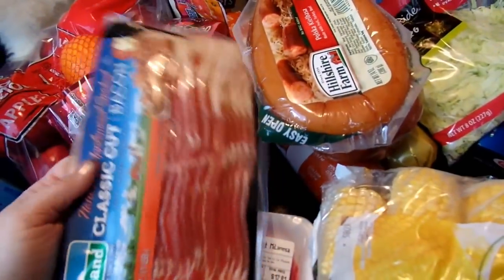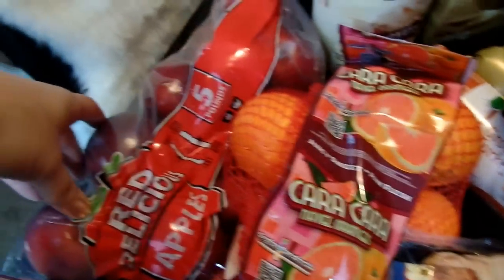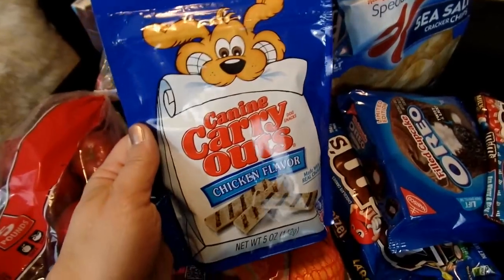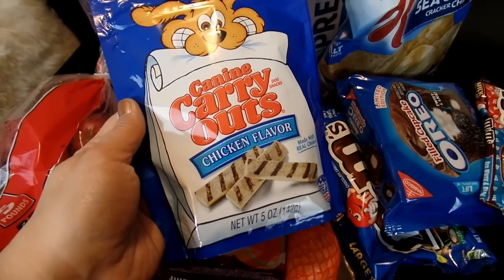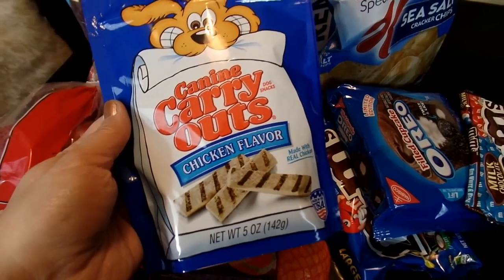And then I got a package of bacon, and a bag of Cuties oranges, and a bag of Red Delicious apples. We've been going through those like crazy. So I also picked up a little treat for the dogs, like I always do when I go out on a big shopping trip. They're actually pretty well stocked right now with their dog treats, but I thought we would try out some of these canine carryouts.